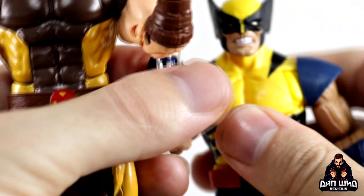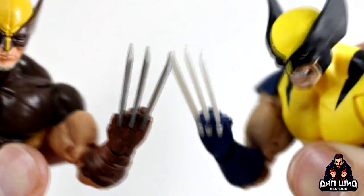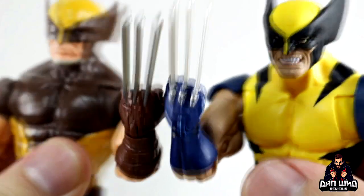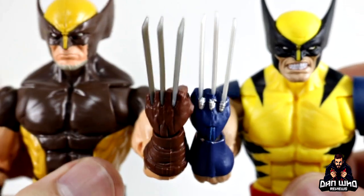But these are much nicer than anything that we've got in the past on these Wolverines. Those were thin and they fall out of place. These ones seem like a new version of the claws, which I'm not complaining about at all. So yeah, new claws.